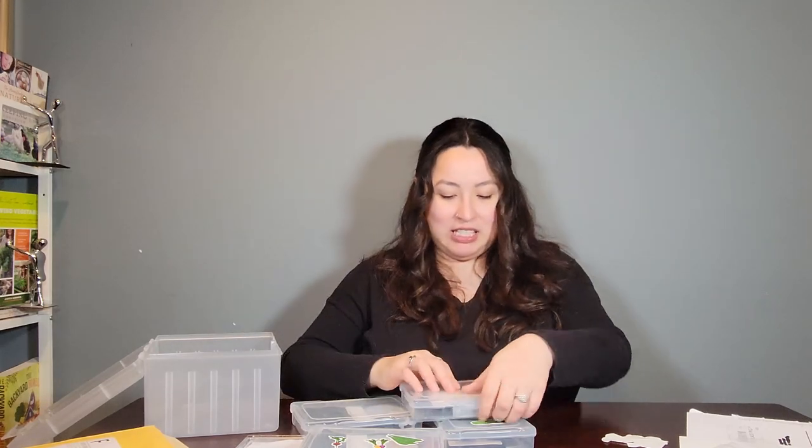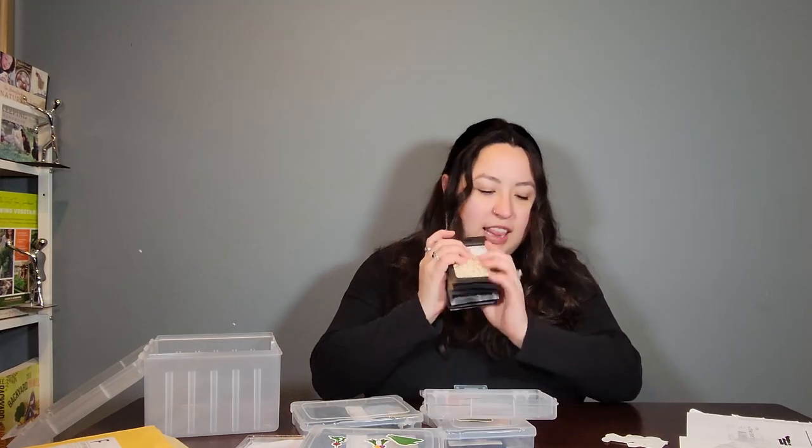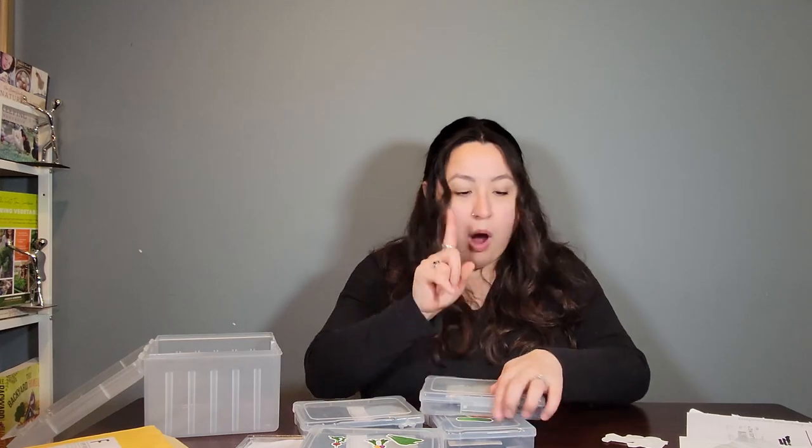Oh, beans, peas. So I have green beans or regular beans. So for this, I will use only one. And it's so small. Oh well. Anyway, I know that I'm going to go ahead and use the labels anyways. I'll show all of these later when I finish.